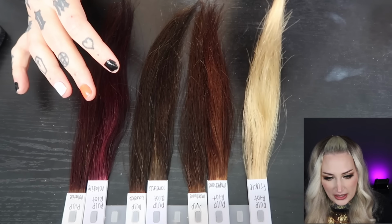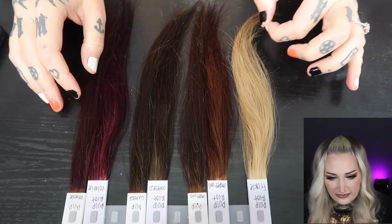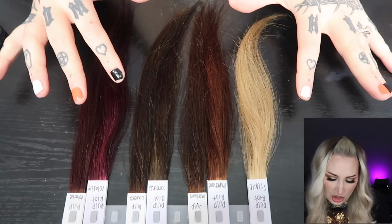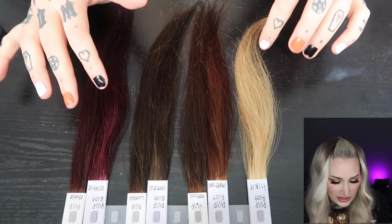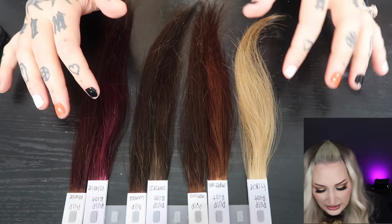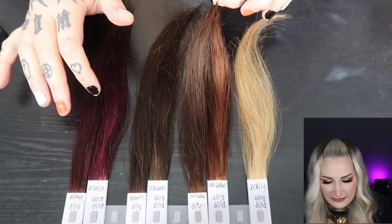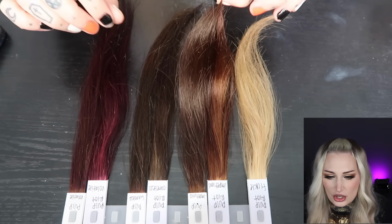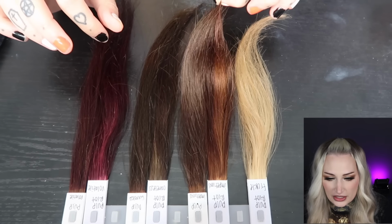Here is that champagne blonde, the shade Fickle. It's very pretty, and it's just a little bit more of a toned blonde. I'll put a blonde swatch next to this so you guys can see what it looks like before and after. Then we have Impetuous, definitely a warmer toned dark chocolate color. So beautiful. I love the undertones.